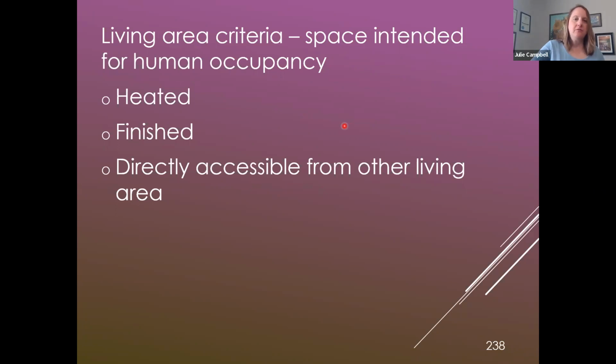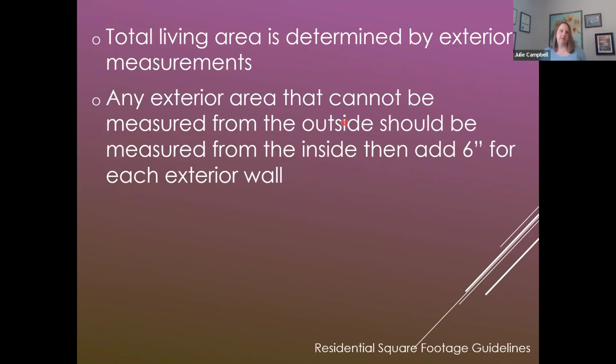When we measure, we typically start outside. So you go outside and you measure from corner to corner. Again, not all homes are perfect squares and rectangles. We're going to look at some examples in just a second. But you want to measure outside. If you have exterior that can't be measured from the outside, now you go inside and you measure exterior walls. Everybody good on the difference in an exterior wall and an interior wall? With an exterior wall, on the other side is the outside. In an interior wall, the other side is still inside. So you would go inside.